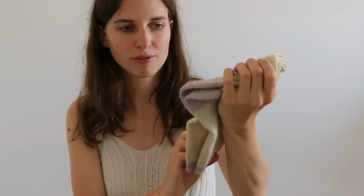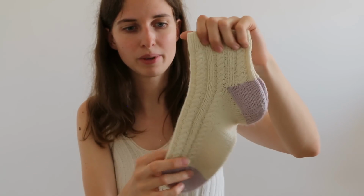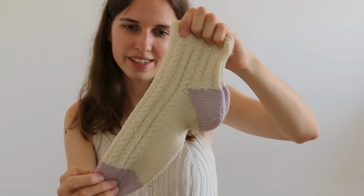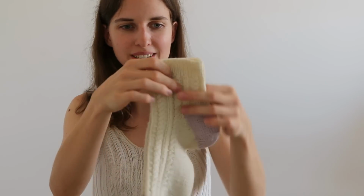And this is my first ever pair of socks, or first ever garment or knit project, with some pattern in it. And this was a really fun project, and it turned out really nice, I think.